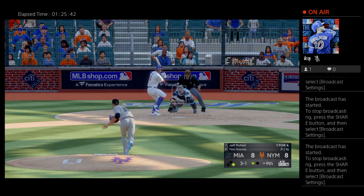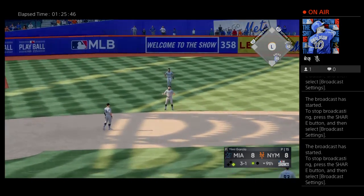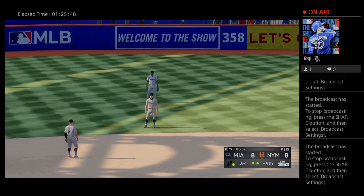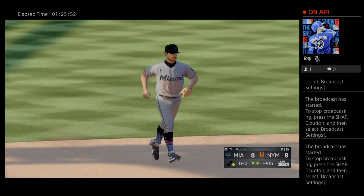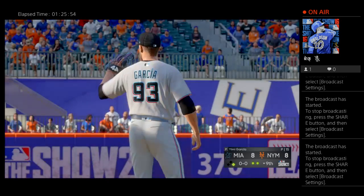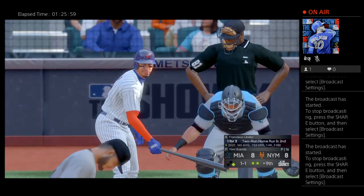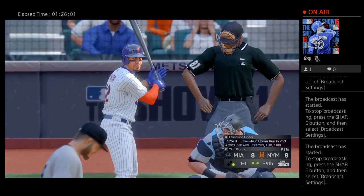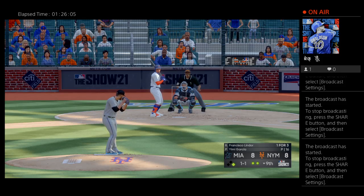The 3-1 pitch. He pops it up. Lee over to his right. He hauls it in without any trouble, and there are 2 away. Now batting, shortstop, Francisco Lindor. Digging in, the switch hitter, Francisco Lindor. Game on the line here, and a ball deep in the gap would make this place explode.